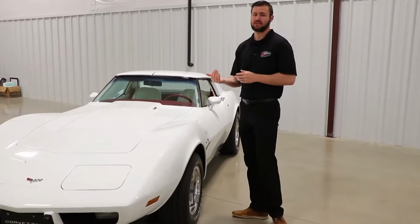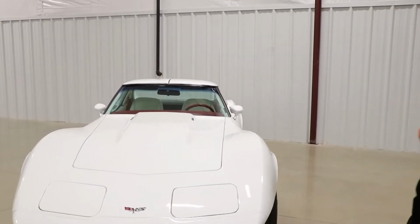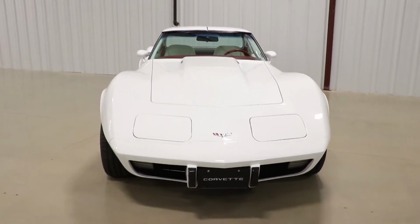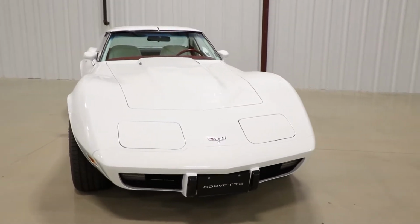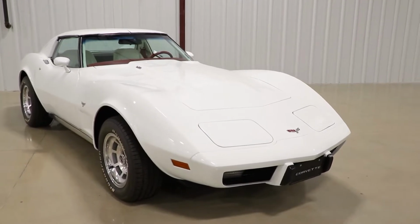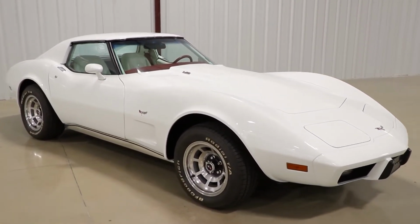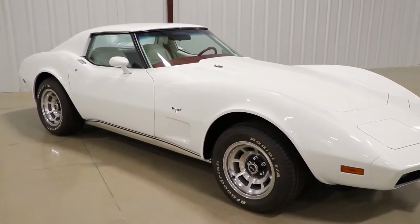Alrighty, and here we have a '77 Vet. This particular car is really rare. It's got the L82 engine with a 4-speed. It's a 200 car. It's all numbers matching. There's about 12,000 original miles on it. This car's been gone through and made perfect.